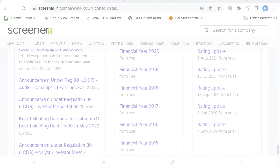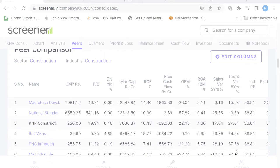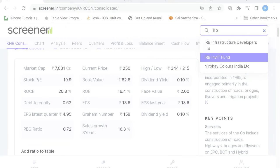Now let us quickly go to the fundamentals of this company and understand how it is faring. The market capitalization of the company is around 7,000 crore, so it is in the mid cap range, with a stock P/E of 19.9, which, compared to the industry P/E of 36, is a very low PE, that is, it is undervalued. Now let us see the debt to equity. One thing we should understand is that it is a construction company, and construction companies require a large amount of money for execution of projects. Even though they need a large amount of money, the debt to equity is just 0.63, and if you compare with other companies like IRB Infrastructure Development Company, I would just show.